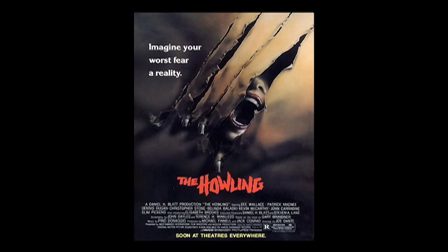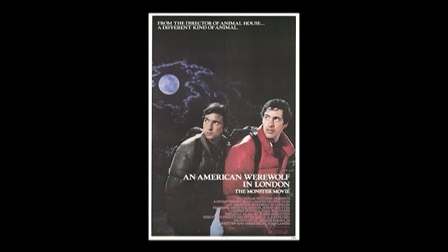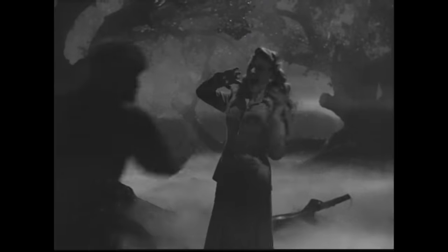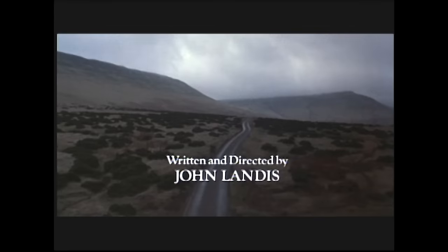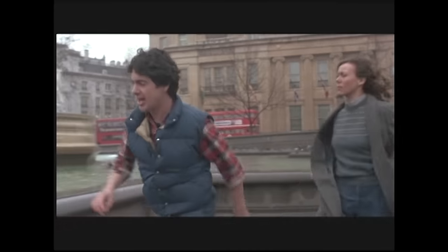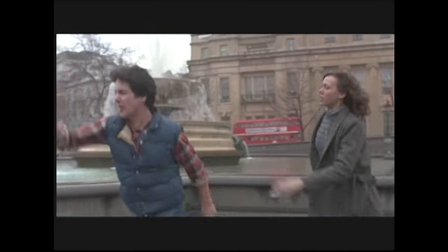Was a big year for werewolf movies. There was The Howling, Wolfen, and An American Werewolf in London, which I think is close to being the all-time best werewolf movie, second only to The Wolfman. It's directed by John Landis, whose resume at the time included Animal House and The Blues Brothers. And even though this is a horror film, it has a lot of comedy.